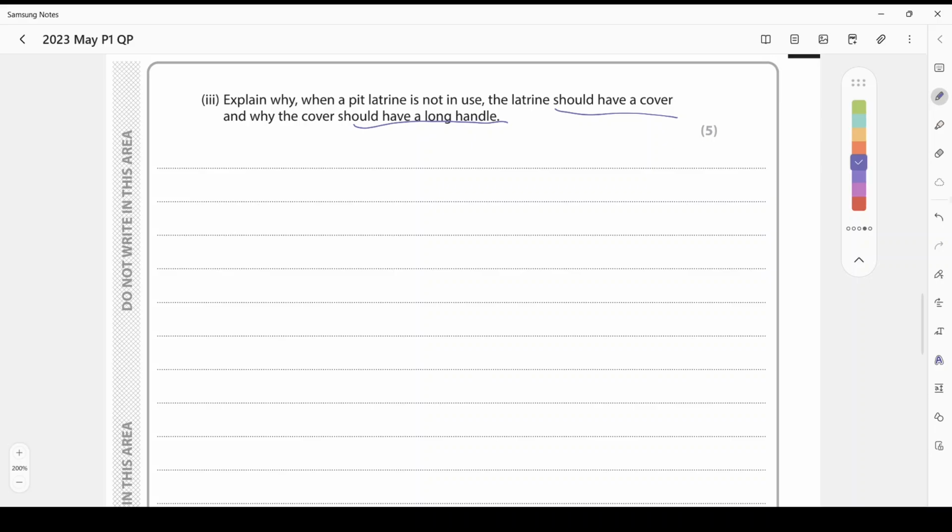And that is because if you have a long handle, your hands are going to be away from the entrance of that pit latrine, which means you're less likely to come into contact with harmful bacteria because there's going to be a lot more bacteria at the entrance of that pit latrine. So we can say it is important that it has a cover so that the smell does not come up.